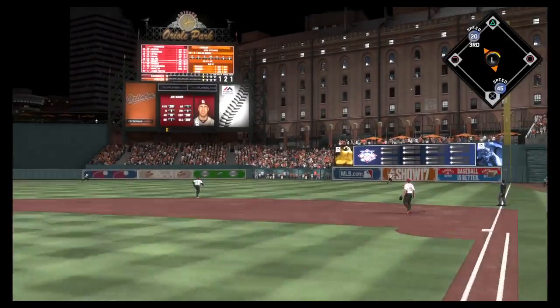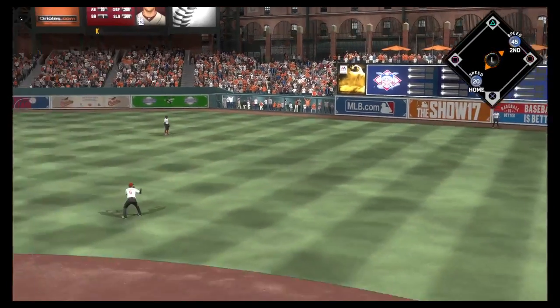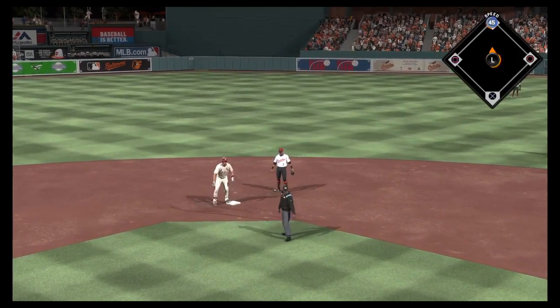Man, he's got it. There's a swing and a drive hit well out to right field. Not quite out of here. It's off the out-of-town scoreboard. And the run will score as the Cardinals are on the board first. It's 1-0.